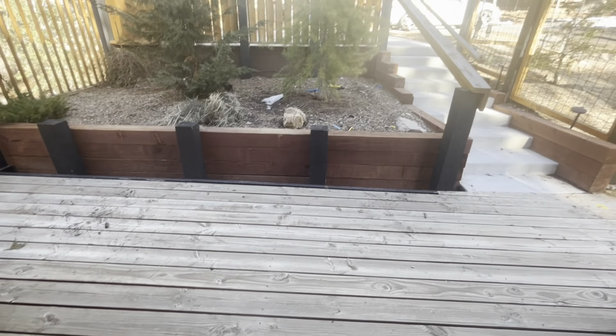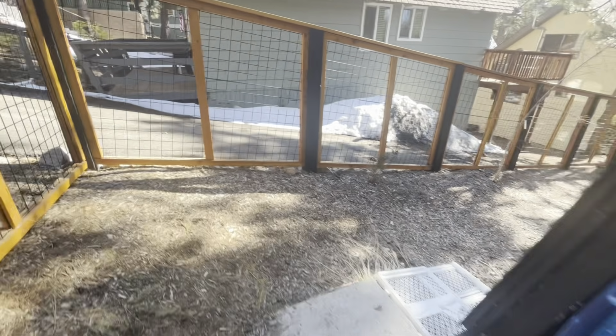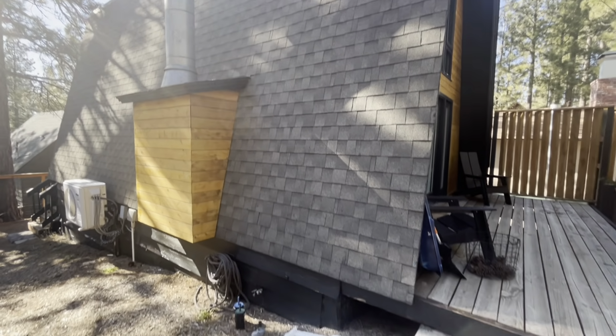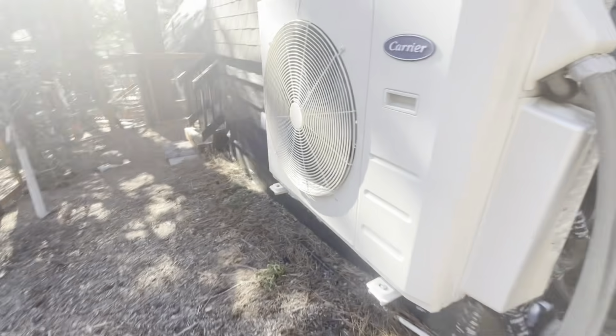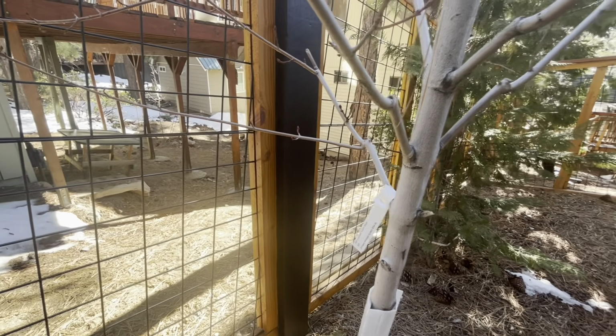So again, just a few minutes over to Snow Summit, Bear Mountain, and over to grocery stores. You could walk to the village from here if you wanted to. I like this big tall fence too. So here we've got the roof. Looks really good shape, I would say. And then you've got the air conditioning unit right here. This is an autumn blaze.